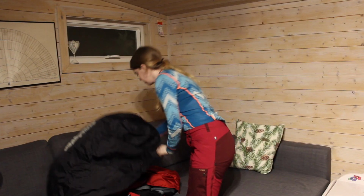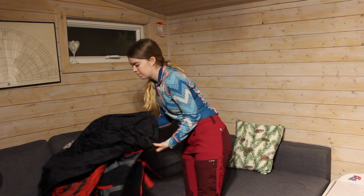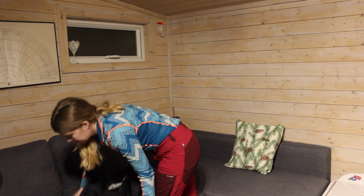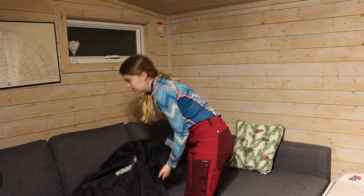This backpack also came with a rain cover, which is essential in Norway or in any country or climate where it's raining a lot. Definitely get a rain cover for your backpack. If not, get a bunch of plastic bags to wrap your things in, because you will not regret having dry things. I will give you like a little tour of the backpack.